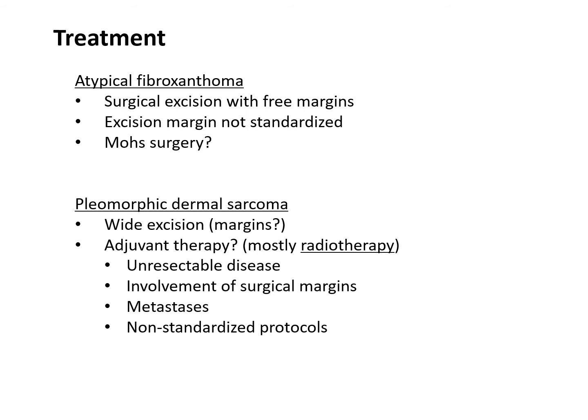Regarding treatment, the treatment for atypical fibroxanthoma is usually surgical excision with free margins. The excision margin is not standardized. There are some case reports of the utility of using Mohs surgery, probably in selected cases. For pleomorphic dermal sarcoma, usually we should be a bit more aggressive with a wider excision. However, the excision margins are also not well defined.